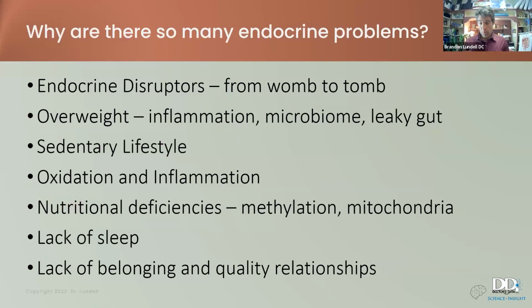So first of all, why are there so many endocrine problems? Why do we see so much infertility and preconception issues? Why are males and females born with more ambiguous genitalia? One of my favorite books is Countdown by Shanna Swan, talking about the decrease in sperm counts, the decrease of the anogenital distance in offspring in the last 50 years. And that's because of exposure to xenoestrogens.